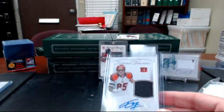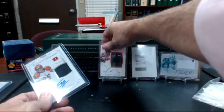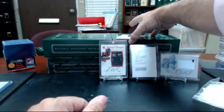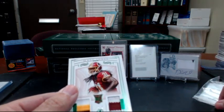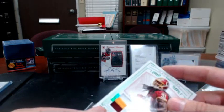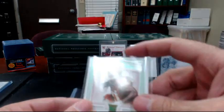6 of 49. Tyler, It Hurts When I Fart. Well, I was going to say this box, but that hit was pretty sick. You can't say that box didn't have anything good because that was nasty. And the last one, 2 of 5 for the Redskins, Matt Jones. Nice short print there.